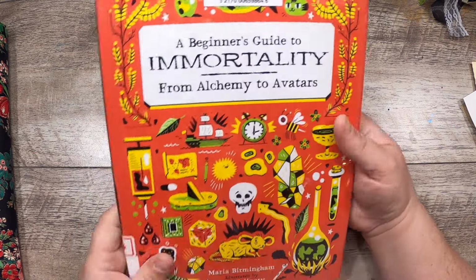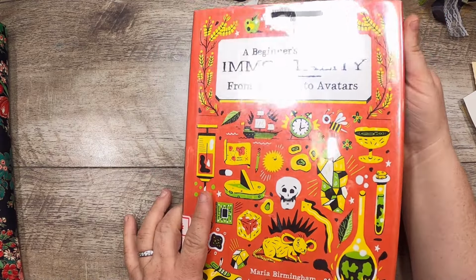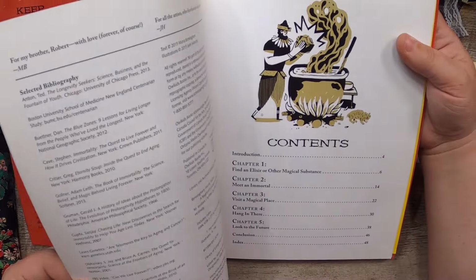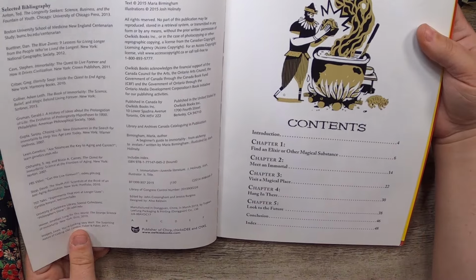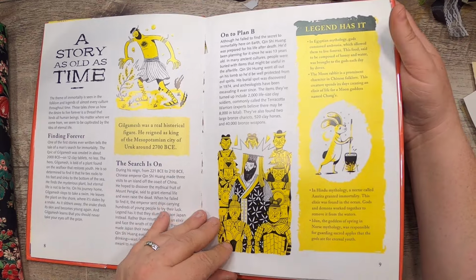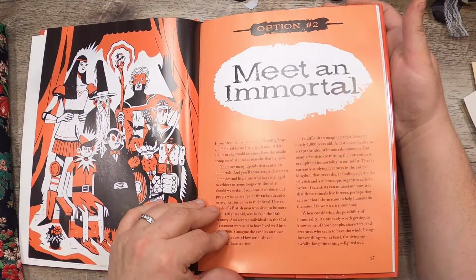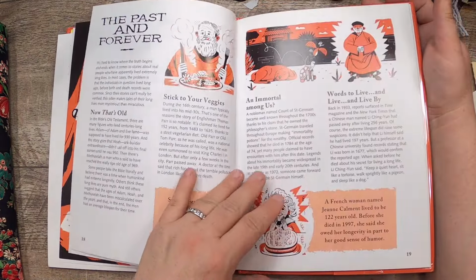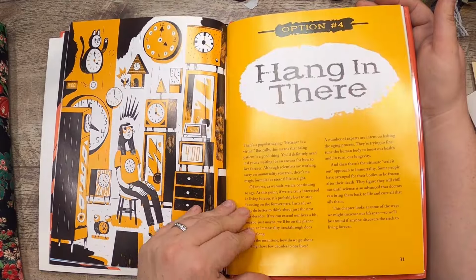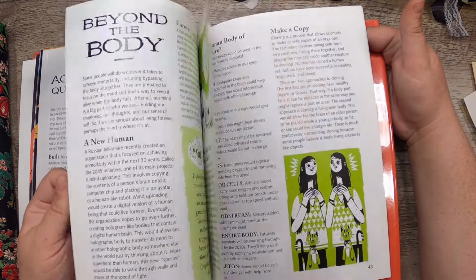And then this book I found is funny. A Beginner's Guide to Immortality from Alchemy to Avatars, Maria Birmingham, illustrated by Josh Hollanati. And so it's like a children's-ish kind of book. 2015. Find an elixir or other magical substance. It's got cool images and interesting writing about things like immortality. Great images. Probably something I could definitely work into Halloween, other things obviously, but just lots of neat stuff. But essentially it's around immortality and the afterlife and that kind of stuff.